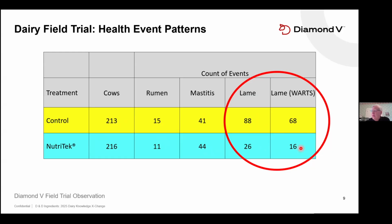Again, this was shared, and I'm skeptical of these things. I remember just saying, well, was there a difference in the environment? A wetter environment, for example, in those control cows? Wetness and more manure on cows' feet can lead to more warts. So was there any difference there? Well, geez, not that we saw or that we were aware of. So again, interesting. Was NutriTek involved with that reduction in warts or not? We don't know.